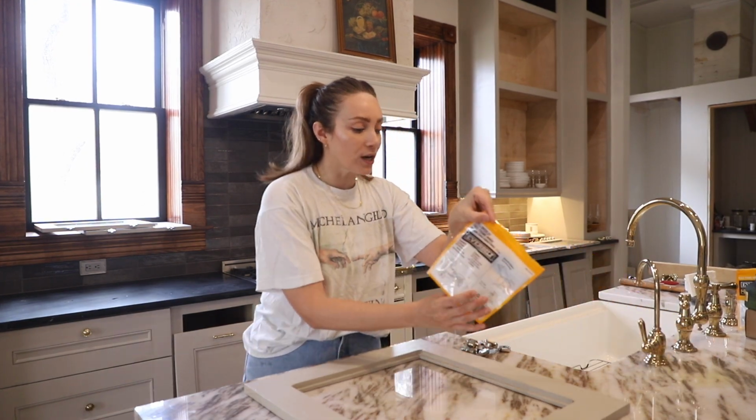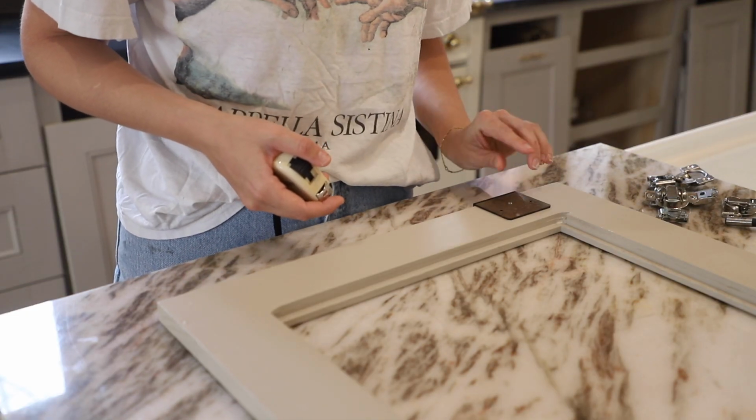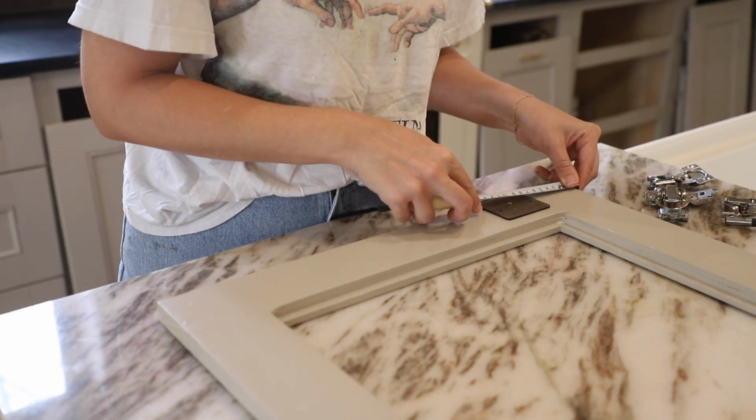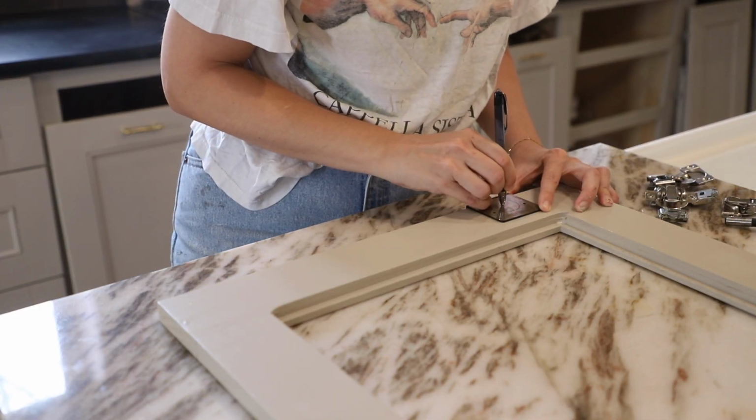And I also bought a kit. It comes with a little template like this, so that you can actually mark where the hinge needs to be on the cabinet. And then it comes with the whole bit. So I've been placing the template 3 inches down from the top and 3 inches up from the bottom. That's, for me, has been a good placement. And then mark the center because there's a hole in the template.